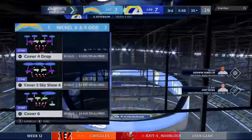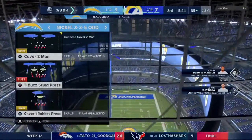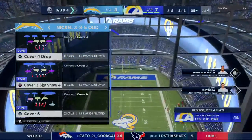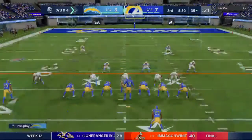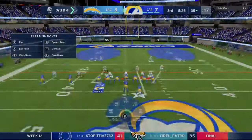They get 6. That'll leave them with 3rd and 4. Complete to Van Jefferson. It's a gain of 6. Makes it 3rd and 4. In need of a conversion on 3rd down. They had the big play to start the drive.